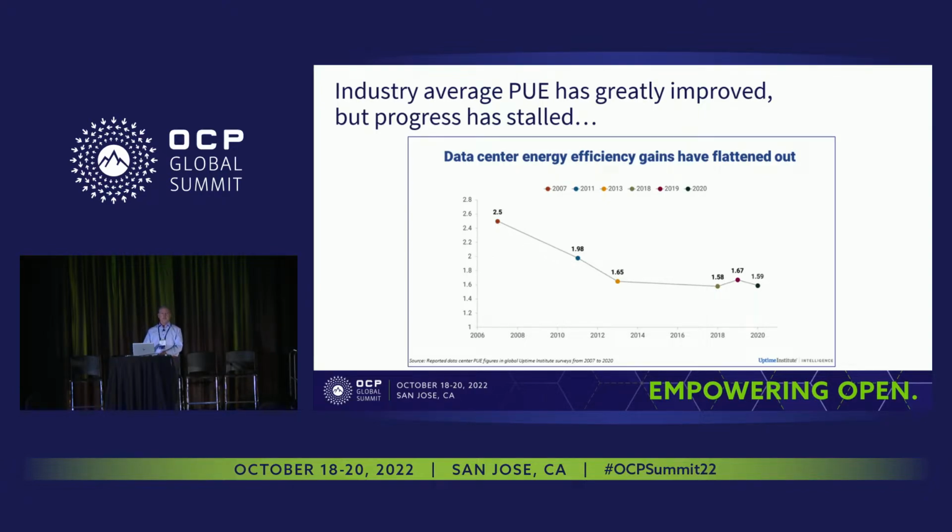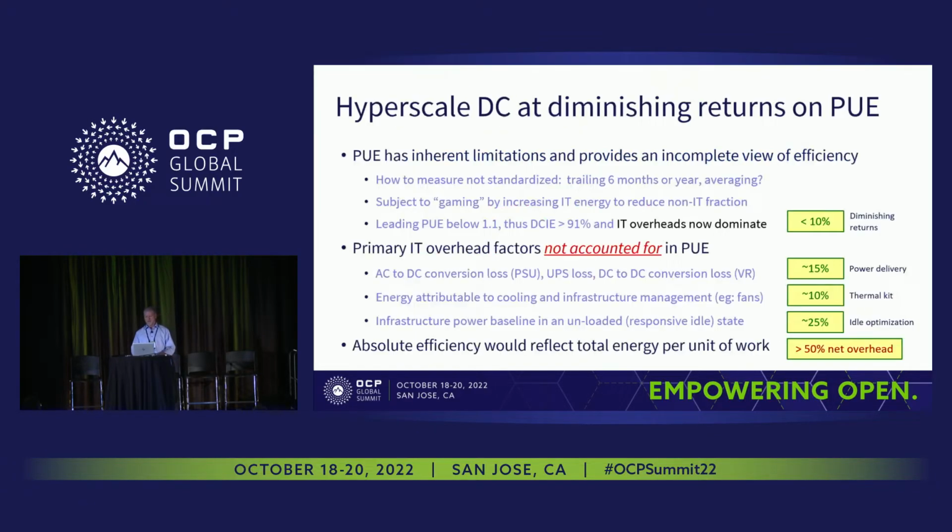So not only has progress stalled here, but as I'll show you, there's an awful lot of efficiency that's not reflected here. You can think of efficiency as 1 over PUE. By that metric, right here in the top section, if you're at 1.1 PUE, you're 91% efficient, the inverse of PUE. And you're at diminishing returns when you're at 1.1. But there's a whole bunch of overhead after you get power to the ITE equipment that isn't accounted for yet by PUE. And here are 3 broad categories.